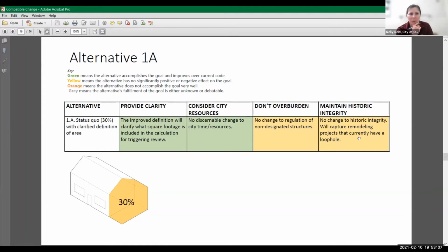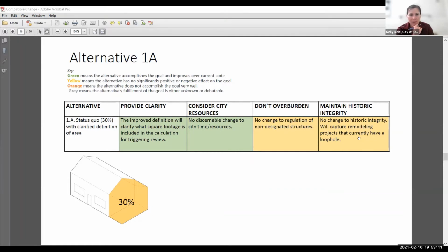Sean, go ahead with the poll. It's okay if you're not sure. You'll get a chance to react again at the end to all the alternatives and let us know what your favorite ones are. We thought this was a good way to get people's opinion in real time.